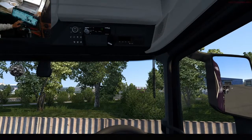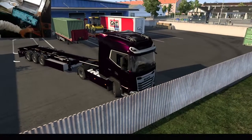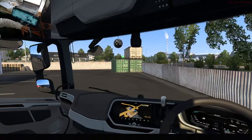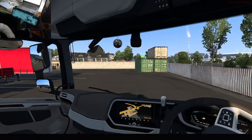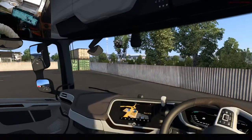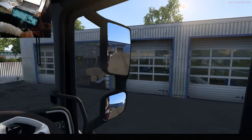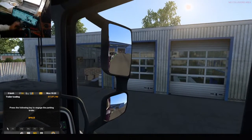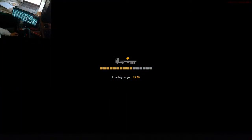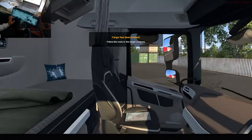Ah, there's another bug. It'll get to the point where it'll drive so natural. Yeah, it'll be fantastic. I've got a blue container on me.